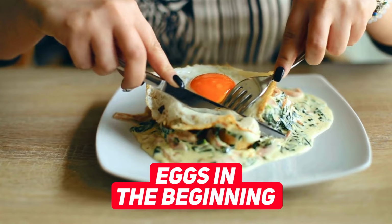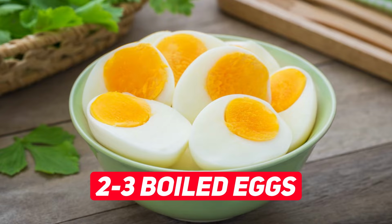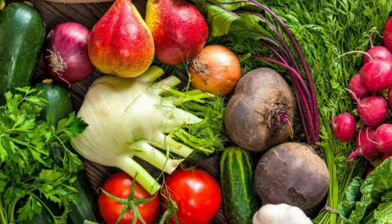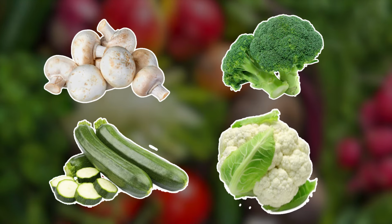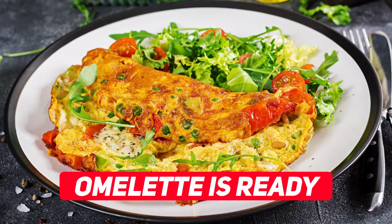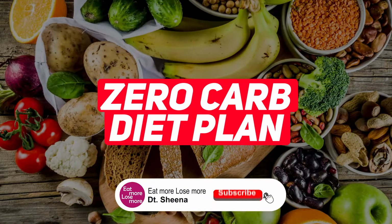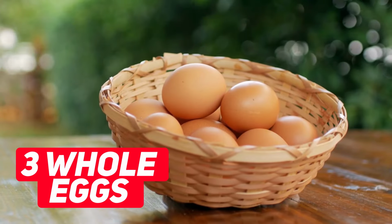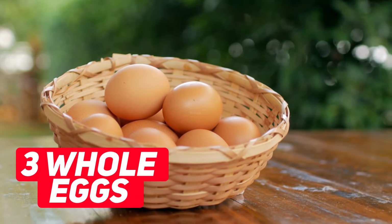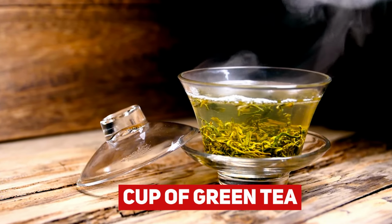Considering that you can have eggs during this journey, you can of course continue having eggs, for which you can simply have 2 to 3 boiled eggs, or you can even have a full veggie omelette, which consists of lots and lots of seasonal vegetables like mushrooms, broccoli, zucchini, cauliflower and all of it. You can even add a slice of cheese over it and your delicious and fuller omelette is ready. You can prepare it in butter, because in this diet plan we'll have lots of fat content as well, considering that it's a zero carb diet for you. Again, to prepare the veggie omelette, you can use approximately 3 whole eggs, and enjoy the benefits of it. Along with that, you can have again a cup of black coffee or black tea, or you can even have a cup of green tea to enjoy the benefits of antioxidant levels in it.